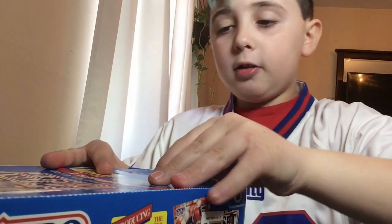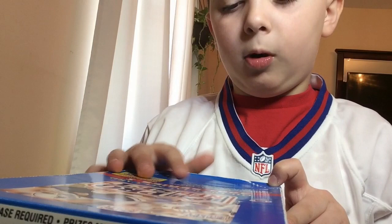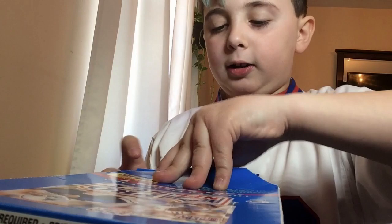There are 36 packs. There are 14 photo and stars cards, including all AFC team art cards, NFL new Steel Series, Super Bowl replays, and much, much more. Plus one NFL Pro Set playbook in this box.